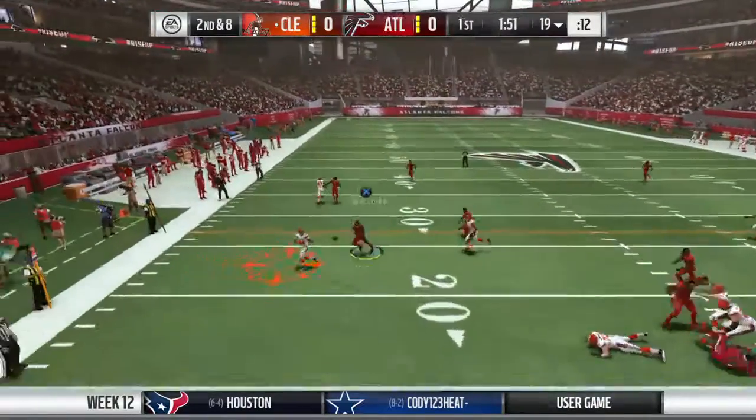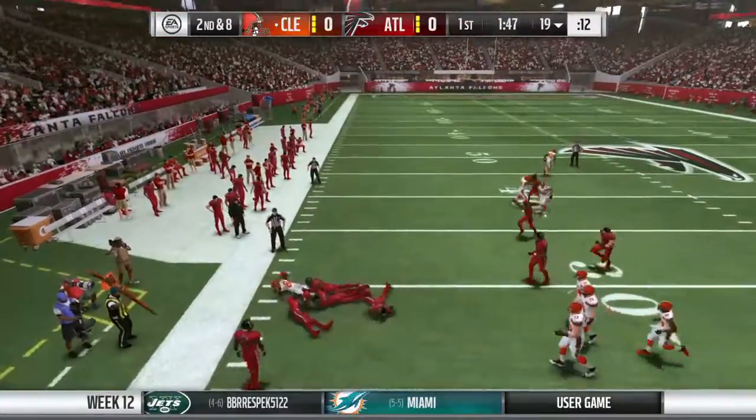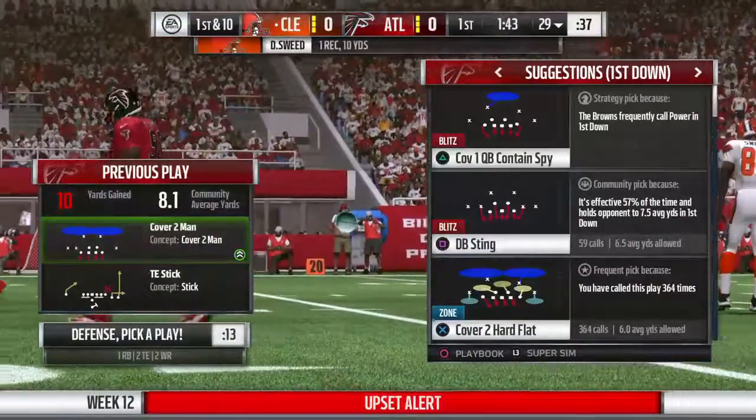Lynch looking to throw on second. And he's got his man on the out route. And he'll get to the 29-yard line, brought down there. We'll give him 10 yards on that one, and that'll earn him a fresh set of downs.